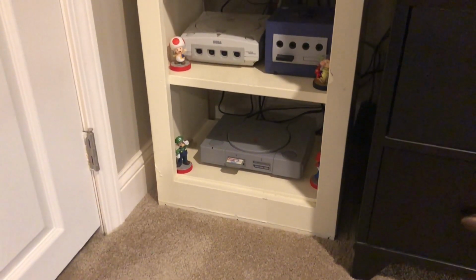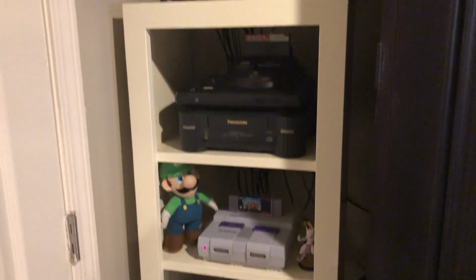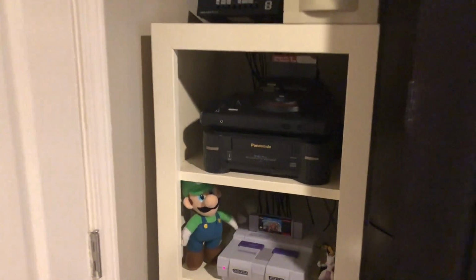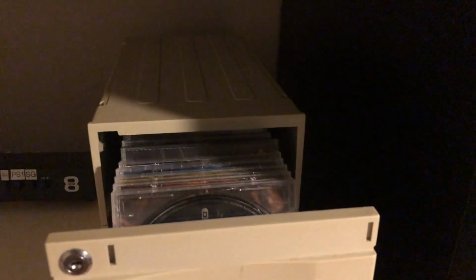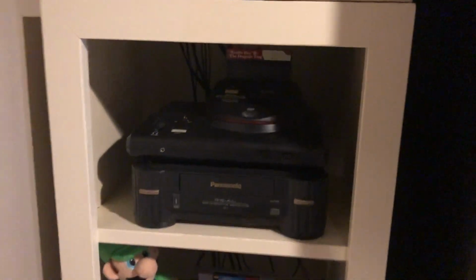So just to the side, behind the door of the armoire, I have what I call the console tower. It's where I keep all of my AV consoles that use the red, yellow, and white composite cables, I can't remember what they're called. Except the Wii, I don't have that in here. And then I also keep my PlayStation and Dreamcast games in there. I don't usually play those, but they're fine there. I don't really mind not displaying them.